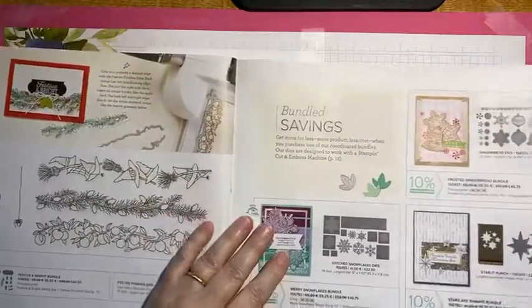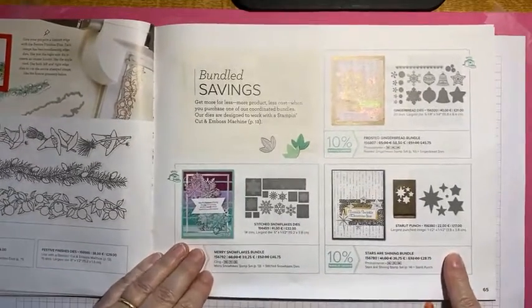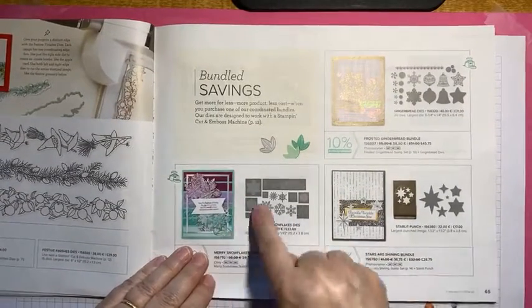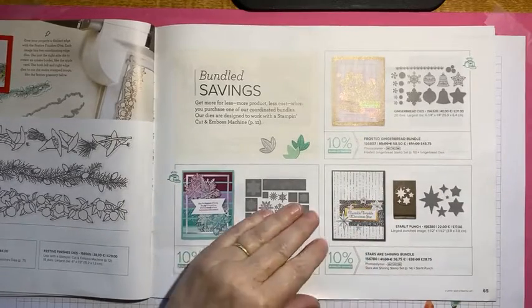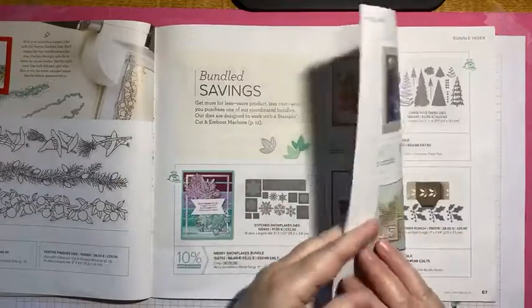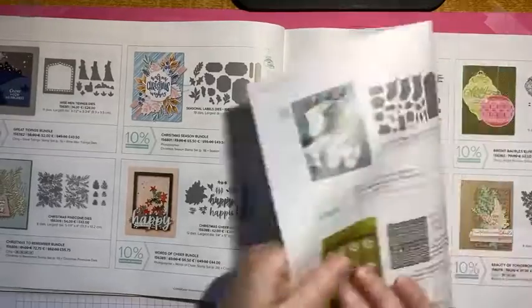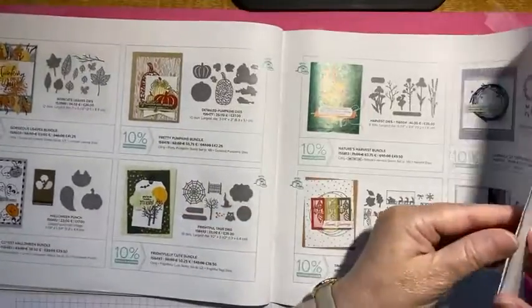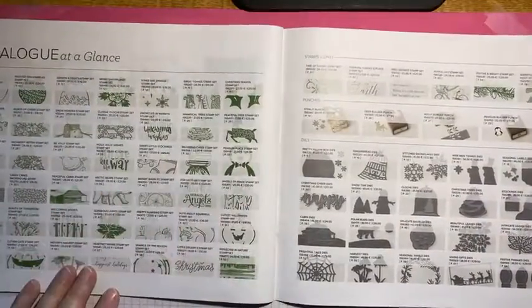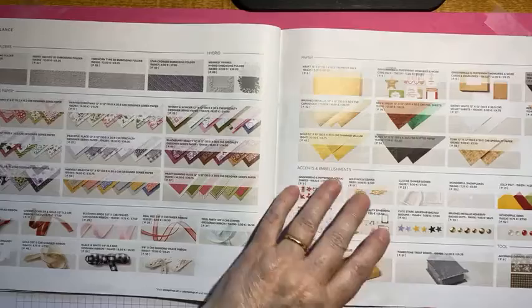Another bundle, and then these are the summaries of things that have already been in the catalogue. So each of these are bundles. The cards that you will see here are different from what you have seen previously in the catalogue. So I'm not going to take my time going through that, but these are just more ideas for those. And then we have the catalogue at a glance. So this is the stamp sets, punches, dies, paper and things like that.